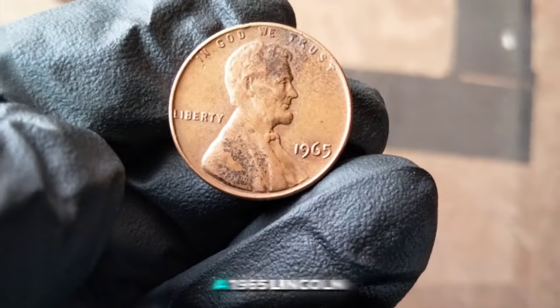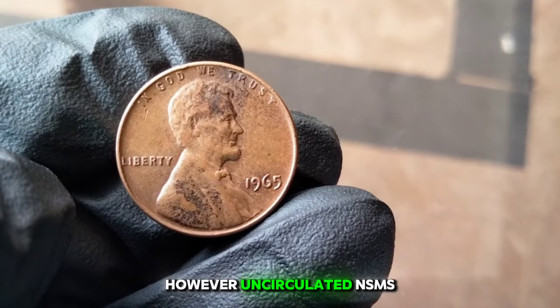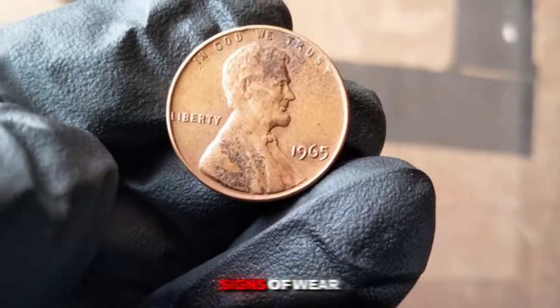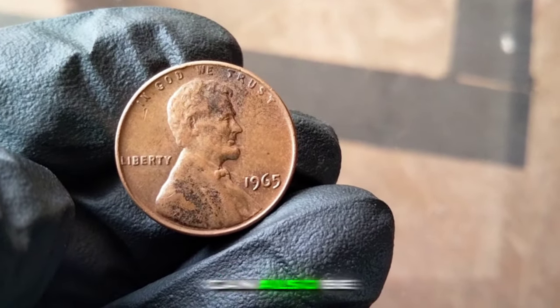In general, the market value of a 1965 Lincoln cent in circulated condition is close to its face value. However, uncirculated NSMS coins can be worth more, especially if they are well preserved and display no signs of wear. Error coins, depending on the type and visibility of the error, can also be more valuable.